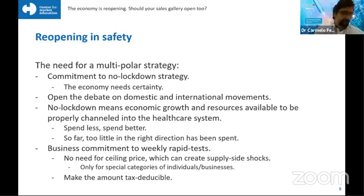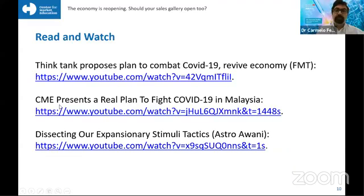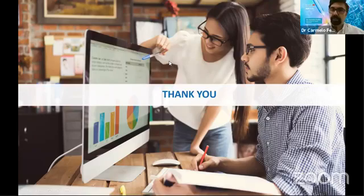There are more things that could be said from a policy perspective. I don't have time to dig into that here. I have authored or co-authored a couple of papers on policy, both from the economic perspective and the more healthcare perspective. These papers can be downloaded for free from this link. I will make this presentation available later on to Jason. And there are a few videos that can also be watched with our proposals. So on this, I will close and I will remain available for questions later on.